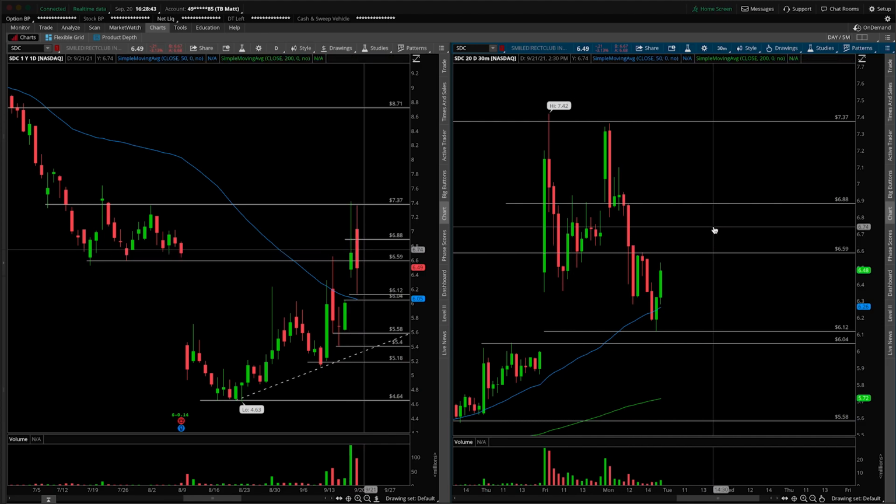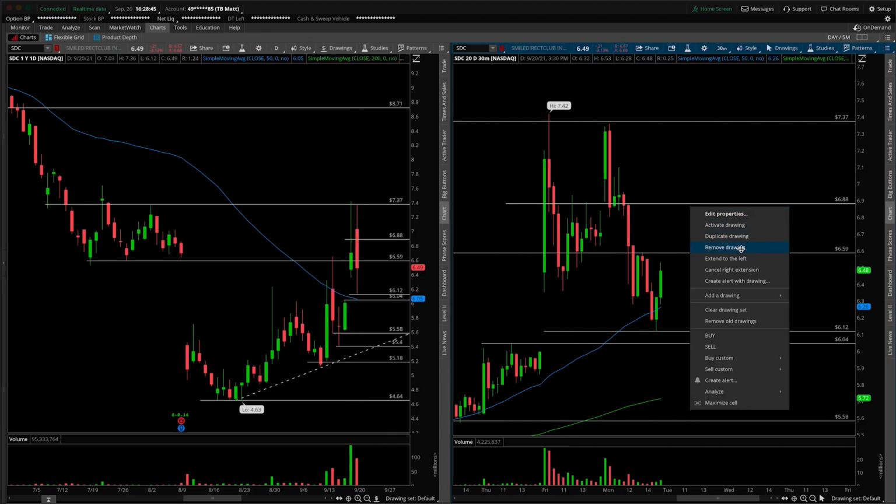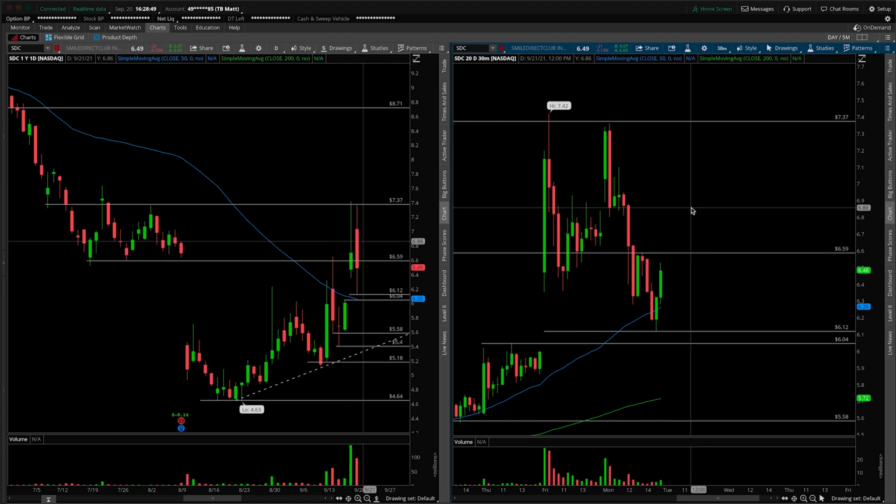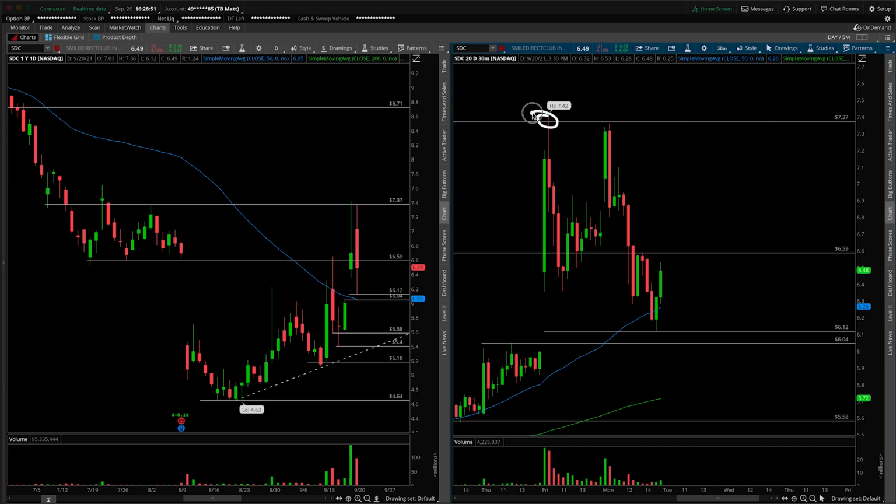What I want to point out here are a couple of levels to pay attention to. We're going to remove that one, no longer so important, but the main thing is the high of the day, right? And what's going on here at the $7.40-ish mark. If we look at the daily time frame, right, we have touch 1, 2, 3, 4, now 5 and 6 here. The more touches we get to this level, the more it's going to act as a pressure cooker top.